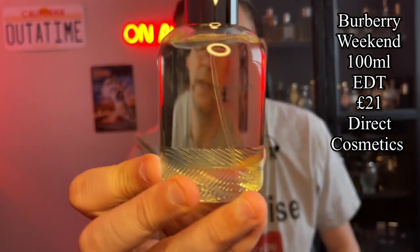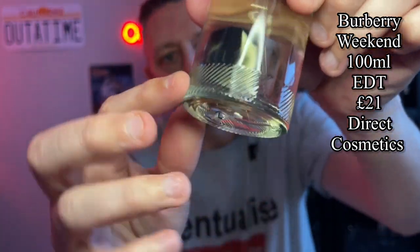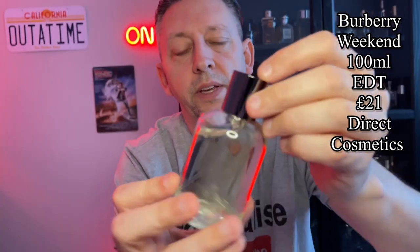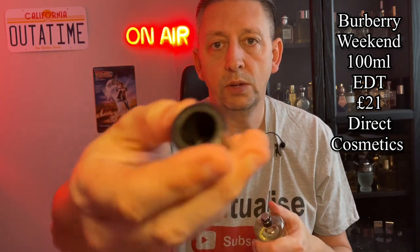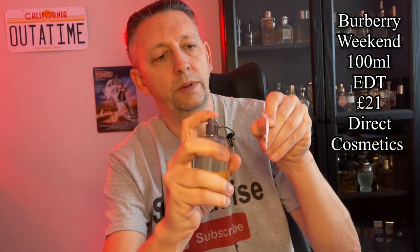So let's have a look at the bottle. That's a nice bottle. It's got Burberry Weekend on the front. And then I like this little design at the bottom, all the way across the bottom. It's like crystallized, all little lines. And then it's got a gunmetal sort of cap. That's quite plasticky. And then the atomizer is the same gunmetal sort of style. Let's try this one. And that came out better than most of the others.